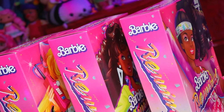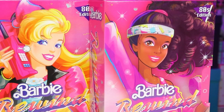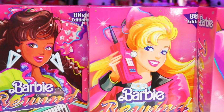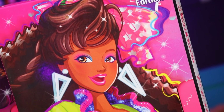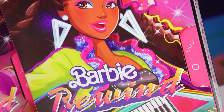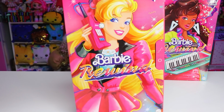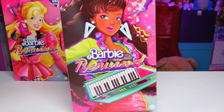But if that wasn't enough to make it known, they say 80s edition right up in the top corner of each box, so you know for sure it's the 80s. The front of each box also has a beautiful color illustration of each doll with the words Barbie Rewind written across them. So we've got the Career Barbie, Workin' Out Barbie, and Night Out Barbie.